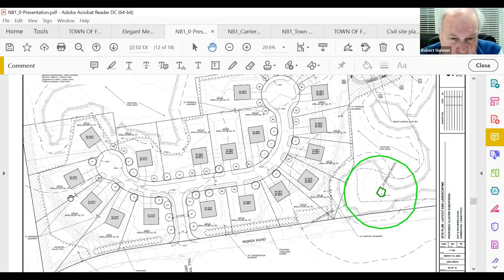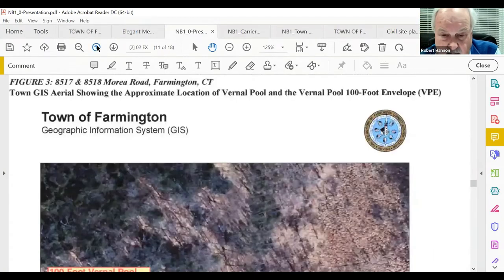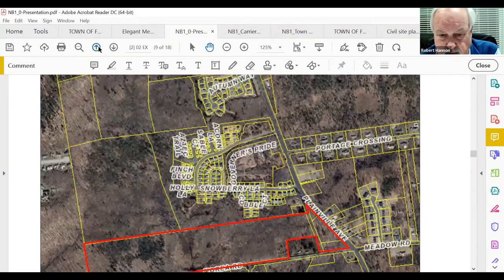Right. I see where the roadway that's shown here pretty much is across from Tall Timbers. Correct. For the development on the, as you say, to the right, where does that roadway come in on Morea, and how close is it to any other roadway?